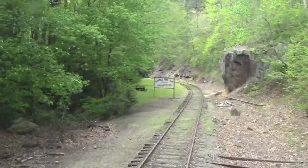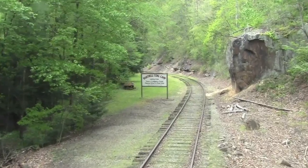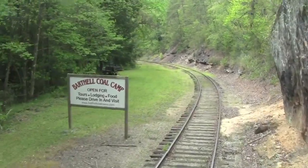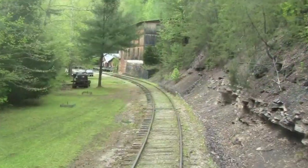Three and a half miles west of Stearns is the mining camp of Barthel. The camp dates back to 1902 and was the first of 18 mining camps that belonged to Stearns Coal and Lumber Company.